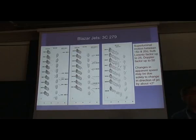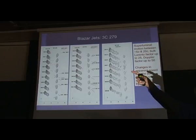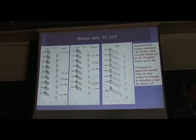In some cases, like BL Lac, it looks like there may be precession that causes these changes. But in most of the cases that I've seen, it's kind of abrupt. The jet will be pointing in one direction for a while, then suddenly it'll switch to another direction. So it doesn't look like precession. It looks more like some kind of instability that's going on, or maybe only some fraction of the jet cross section is actually lit up at any given time, and that fraction changes.